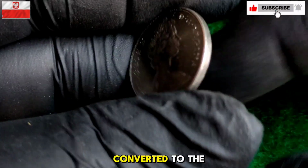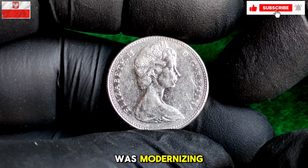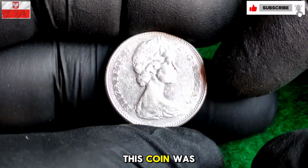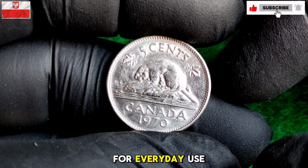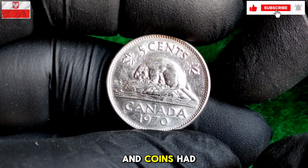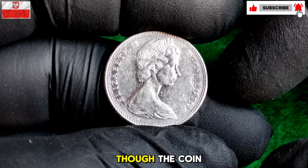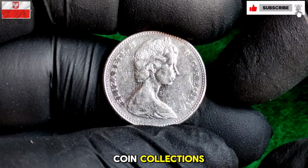Canada had just converted to the metric system in 1970, and its society was modernizing. Production and circulation. With almost 70 million coins minted, this coin was in wide circulation. It was made for everyday use, in a period when cash transactions were standard and coins had lasting value. Coins were struck using nickel blanks and high-pressure dies. Though the coin was common, some pristine examples have survived in coin collections.